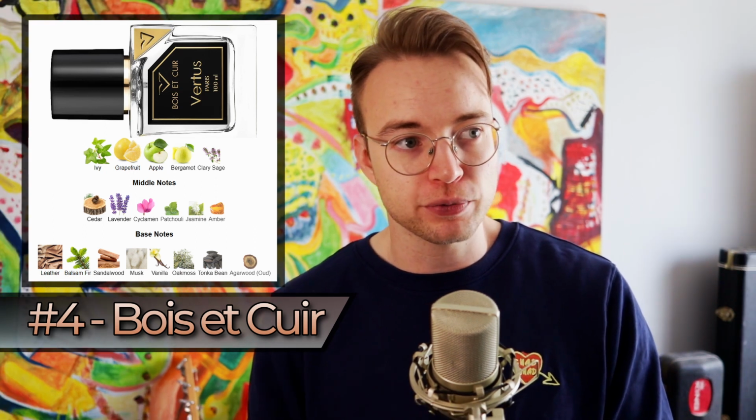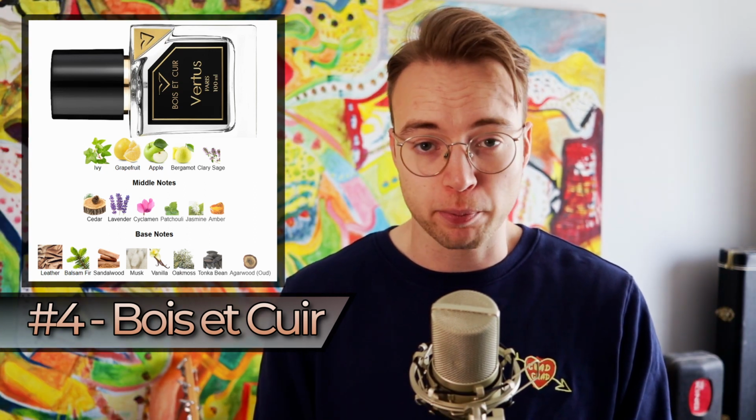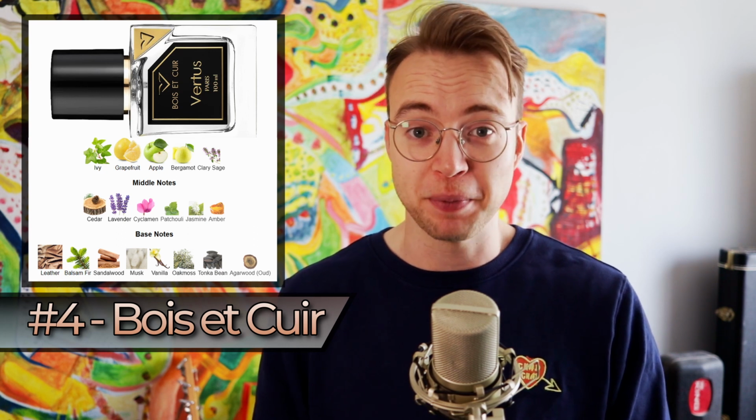It's not rough in any way, it's not animalic, and I think this goes back to what I was saying at the beginning of this episode about these fragrances having a synthetic edge to them. The leather in this does not smell like an old leather jacket, it doesn't smell like a baseball glove, it does not smell photorealistic. It smells, more than anything, like a synthetic approximation of what leather could smell like. And I think that absolutely works in this fragrance's favor.